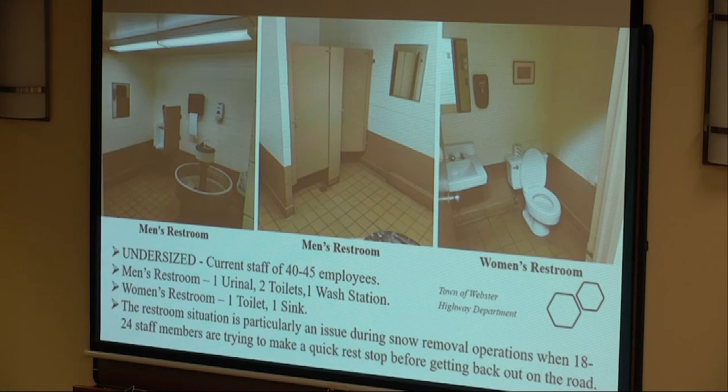Then we move on to the restroom facilities. These are also very, very undersized for the 40 or 45 people. The picture farthest to the right is one side of the men's room, and the picture in the center is the other side. You can actually see the top of the wash station in the bottom right-hand corner of the center picture, so it literally is the entire room. It's 1 urinal, 2 toilets, and 1 wash station for 40 employees. The women's restroom is all the way to the right. It's a single toilet and sink.